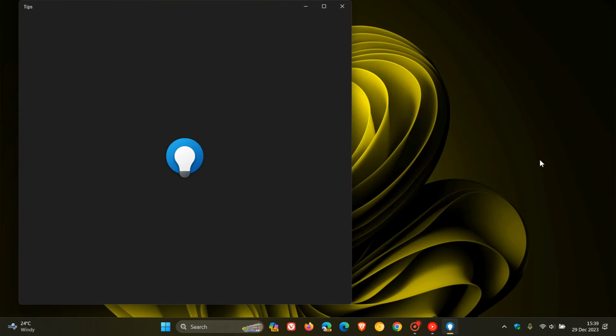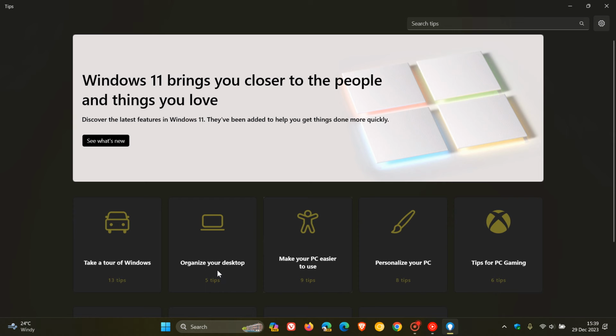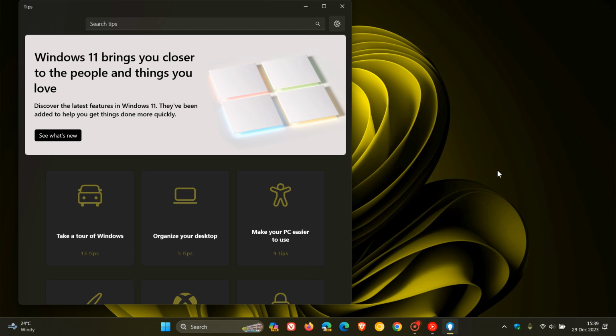And Windows Tips basically is an app that lets you learn about new features that are rolling out, especially if you have just installed the operating system, and you can check out things like take a tour of Windows, organize your desktop, and so on. So this app has been deprecated, and Microsoft has ended support.